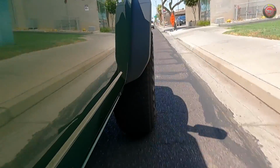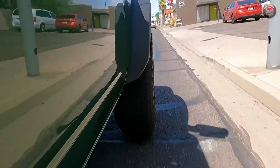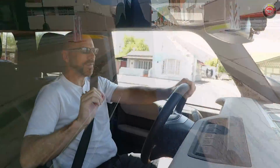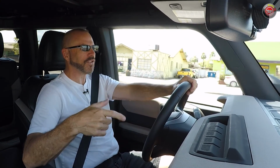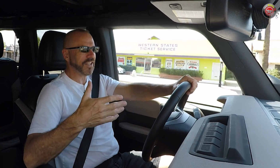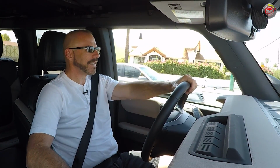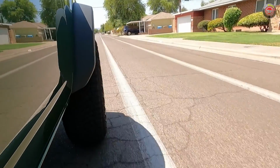Tire noise. These tires are high-end mud terrain tires, and you can hear them not only at highway speed, but when you're driving around town, you can hear them humming at you, which I kind of like, I have to admit. It's something that I kind of enjoy.